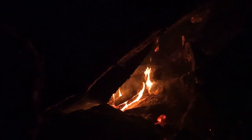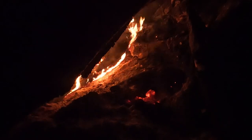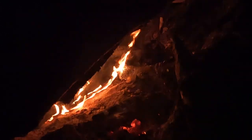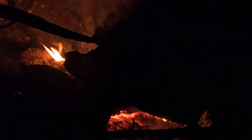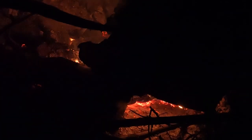I'm trying to figure out what's burning. So there's another piece underneath this. Mm-hmm. That's what's burning. It's really pretty. We should be sitting right here because now it's warm. Oh, it smells beautiful. I don't know if I'm smelling this cut piece of log though.